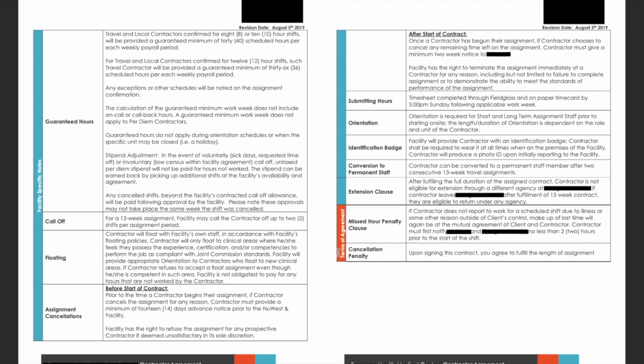Missed hour penalty clause. This is just saying that if you're going to call in, you need to call in at least 2 hours before the start of the shift, and you need to let your agency and your hospital know. So this is the final part of the contract. This is the cancellation penalty. So upon signing this contract, you agree to fulfill the length of the assignment. So just know that if you sign the contract, you're stuck there for 13 weeks. And that is it. So now we're to the last page. I signed it, my recruiter signed it, and I submitted it.